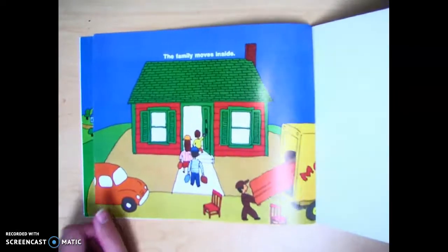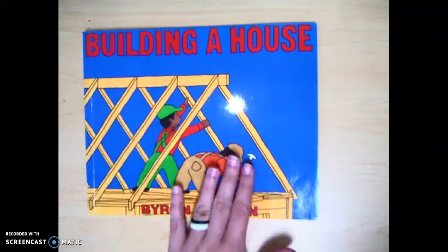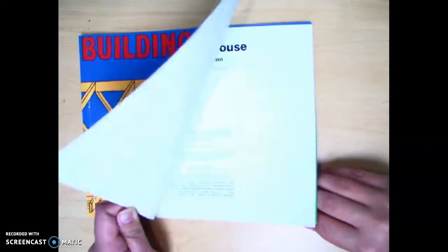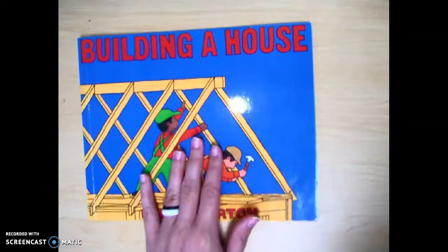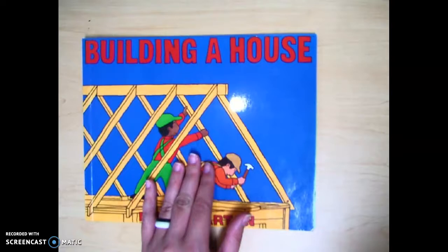Very good. All right. Now, my question for you is, what is one job that you remember seeing in the book? So there was lots and lots of jobs and lots of people that were doing specific work in the book. But what are a couple, maybe one or two of the jobs that you remember from the story? And then tell me, why is that job important to building a house? I can't wait to hear what your opinions are.